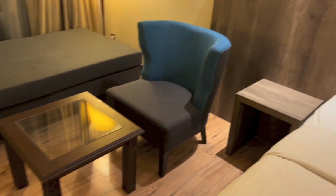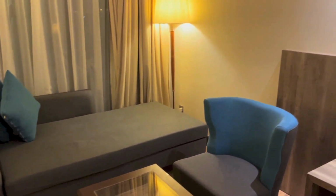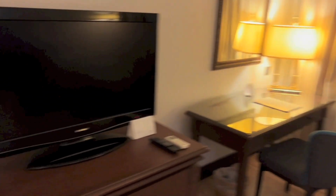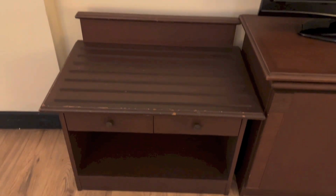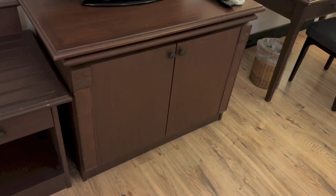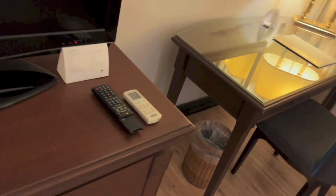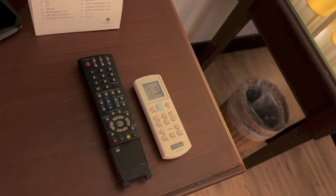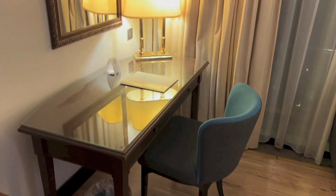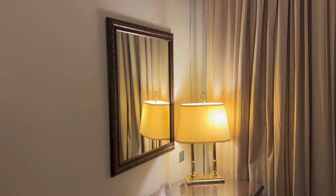Here we have an armchair together with a coffee table and a sofa-like thing right there. Standing light to the corner of the room. And here we have a place to put your luggage together with storage areas below. More storage right there. Flat screen Sharp TV and air conditioning remotes. And here we have the desk area with the chair, light, and a plug behind the light. There is also a mirror above the table.